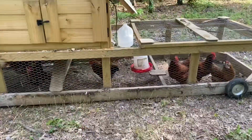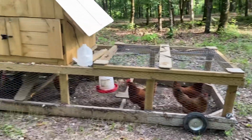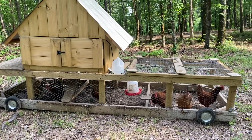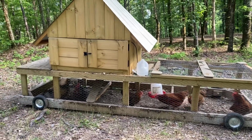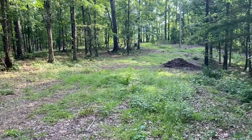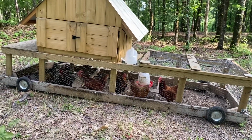These are my laying hens right here. Let me turn you around. Okay, these are my egg producers. And so you see this coop right here? It's on wheels, so it rolls, and I put them on fresh grass. Sometimes daily, sometimes every other day, it just depends. But I just roll this around on the grass. I got grass out here down this power line. That's where they're going right now.